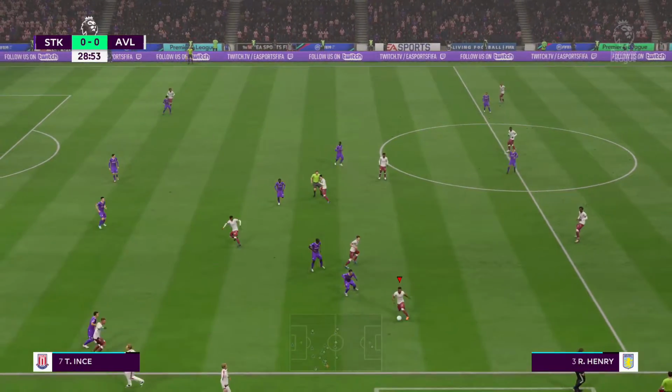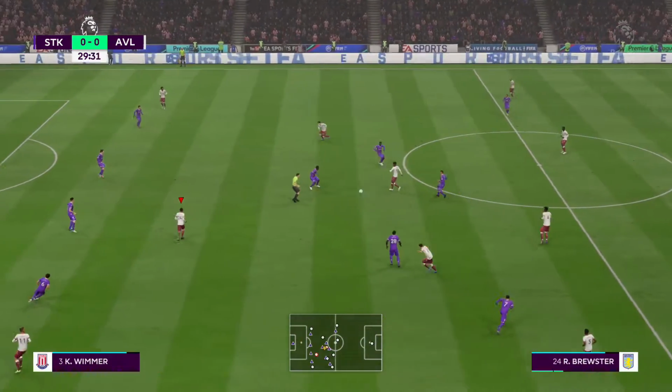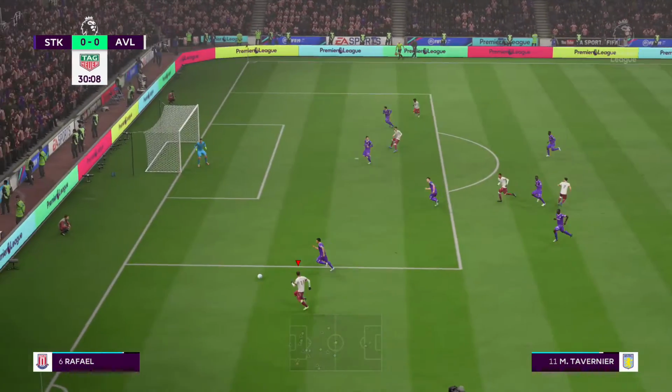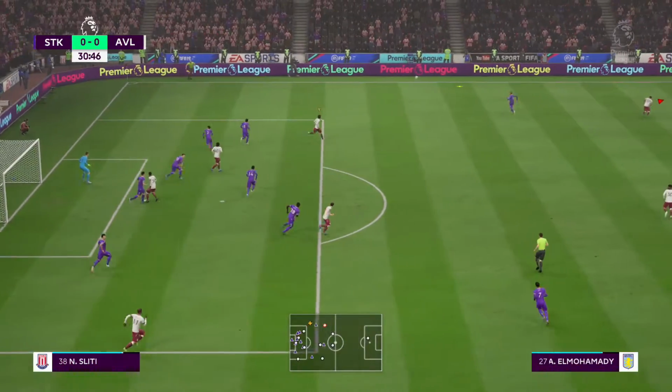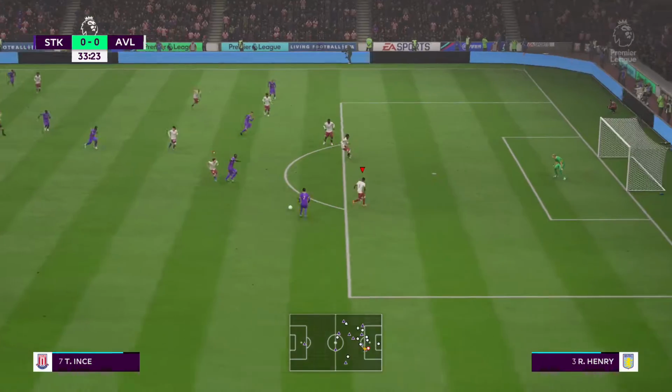Just under half an hour gone here as we start to take a look at the action, and we're passing the ball around quite nicely. Maitland-Niles has found Brewster there, who's now knocked the ball out wide to Tavernier. He's knocked it back into the box, and unlucky that cross there. It was heading towards Brewster, but the Stoke player managed to cut it out.